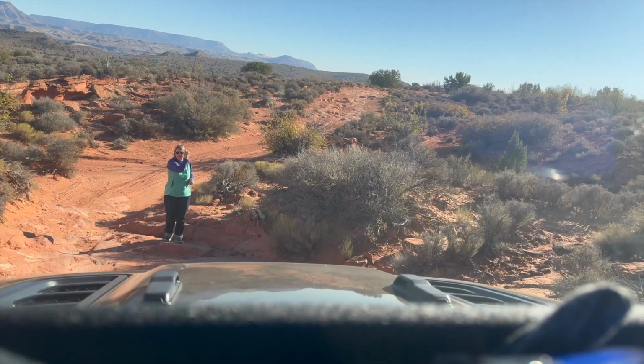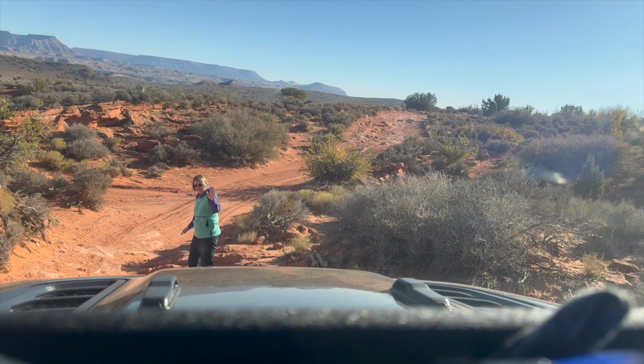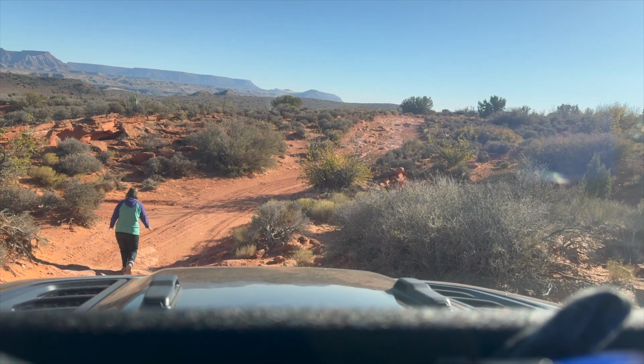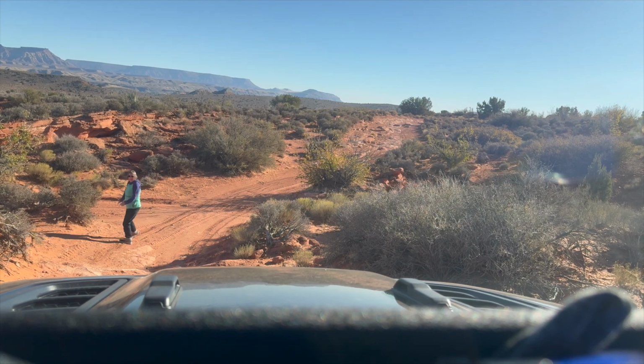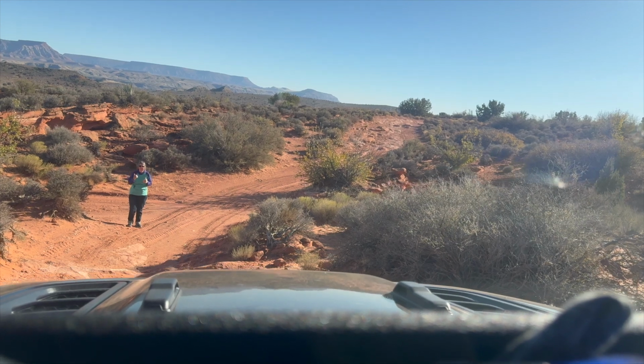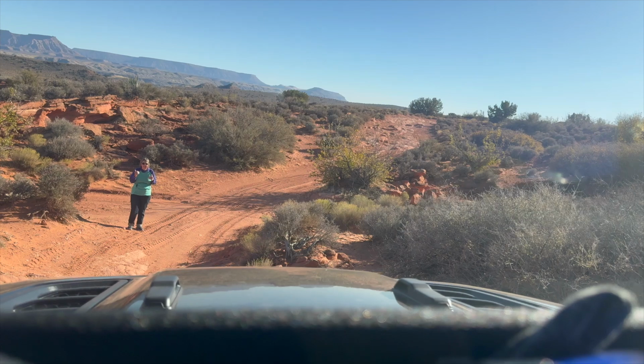Corinne found the bypass, and it was pretty straightforward. And once we got over to the other side, the road improved quite a bit, except for a few spots where it had been heavily washed out, and you essentially had to place your wheels on two sets of rocks to get through, and that's actually what Corinne's guiding me through right now.